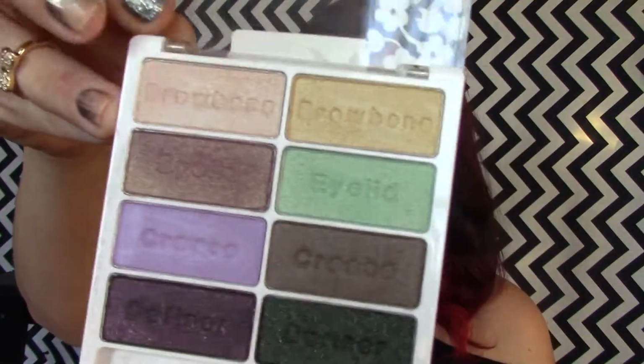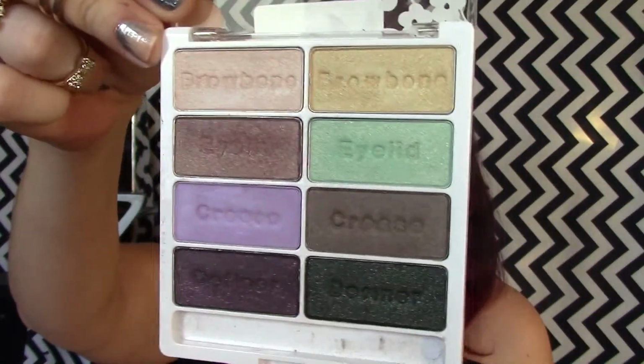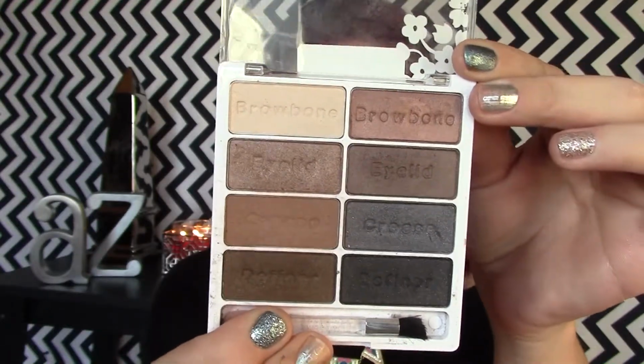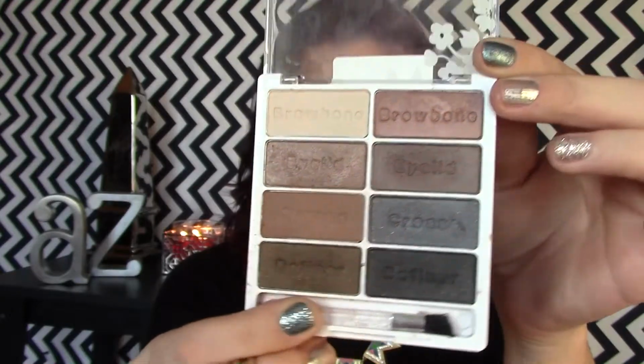This was a limited edition, Going Into the Wild. Some great neutrals, some great purples. Love this palette. This one I love even more. Nude Awakening, a lot of nude colors, deep sandy colors, blacks, grays. Just love these. And then, of course, for the Color Icon line, they have those big 8-pan palettes, and then they have these little 3-pan palettes. And like I said in my last video, I own pretty much all of them, but I just wanted to show you a few that I really love.